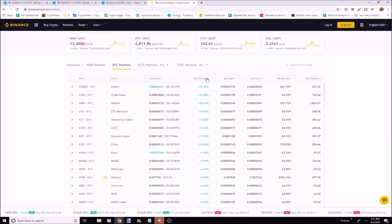Go to the Binance BTC market and you can see right now you've got quite a few double-digit green coins. These alts are starting to move. We've got a Cody setup. We have WRX as well, CHZ. We have Kava. We have Band. We have ARPA. We have a ton of these setups, right?